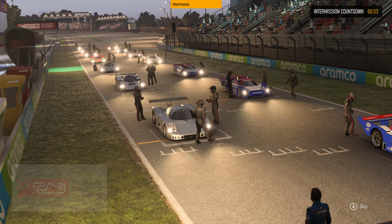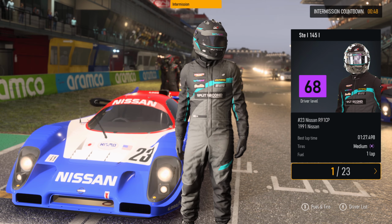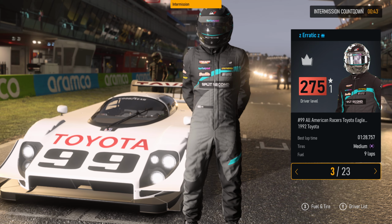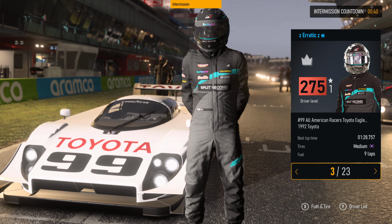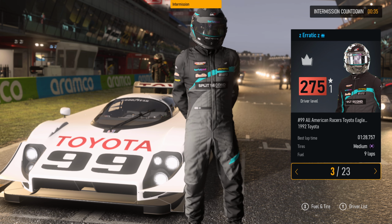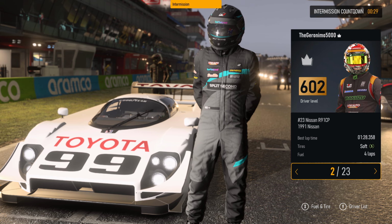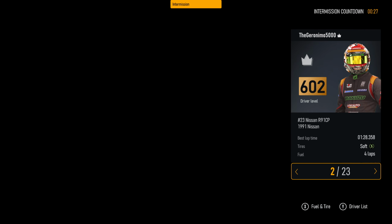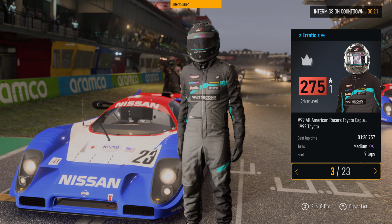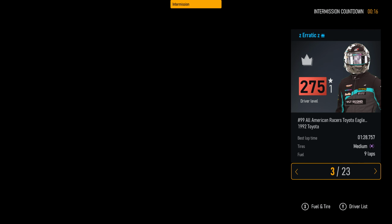Today we're going to be hopping into the new weekly races, the Group C cars, or whatever these are called, prototypes, I don't know. Anyway, I bought this Toyota right before this race, hopped into practice, did three qualifying laps, and we qualified in third. We're not too far off of second here. First place seems to be very quick. But behind us, the gap seems to kind of open up.